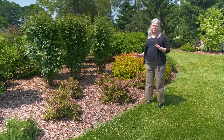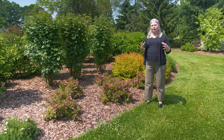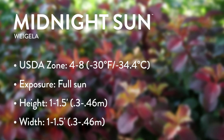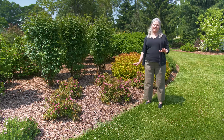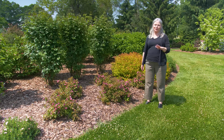This is a fabulous Weigela to go with brick. And I know sometimes when you have a brick home, the color can be really hard to match. It can be hard to find something that doesn't clash. And I think this is perfect, whether you have brown brick, red brick, orange brick, white brick. This is a plant that is perfect with any house color. Great at the front of the border, great in containers. However you want to grow this, you will be so glad you did. So take a chance on Midnight Sun Weigela. I can promise you, you won't be disappointed.